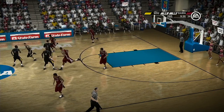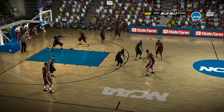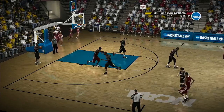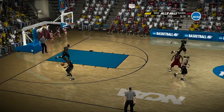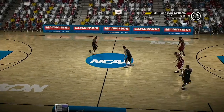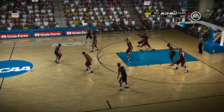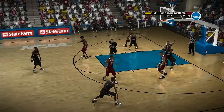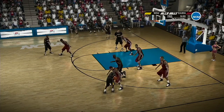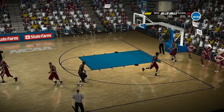Picked off. Up and inside. Takes the pass in the paint. Knocks it down. Moving it around the perimeter. There they come with a double team to stop it. Goes up for two. Perfectly executed.